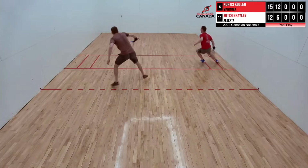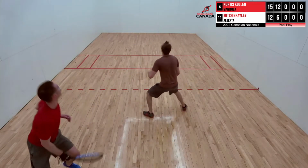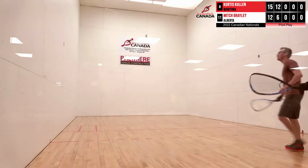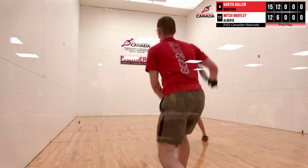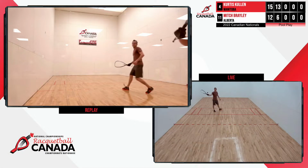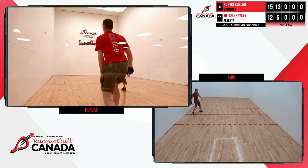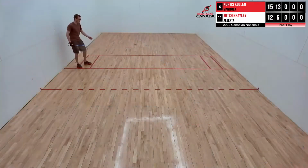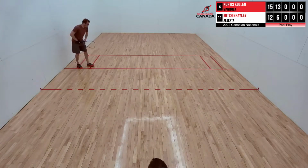Yeah, see, Cullen's all over this. Skip ball, Brayley. Cullen is anticipating. He reads a lot. He's reading Brayley right now in this match. He's anticipating what Brayley's going to do before Brayley does it. 13-6.